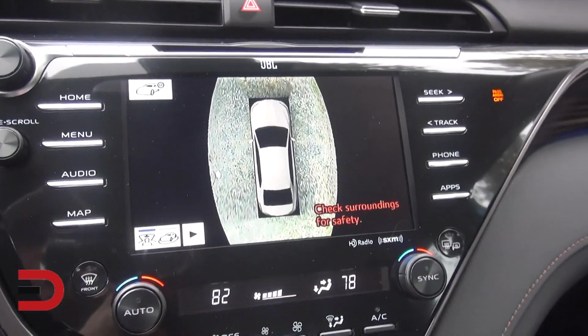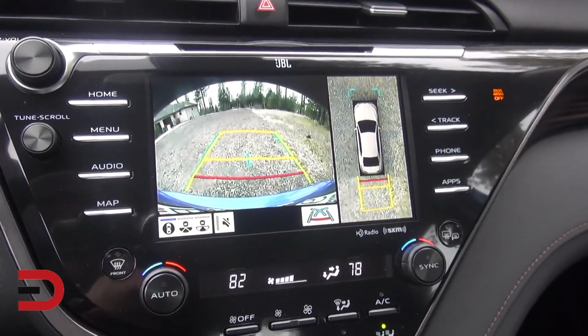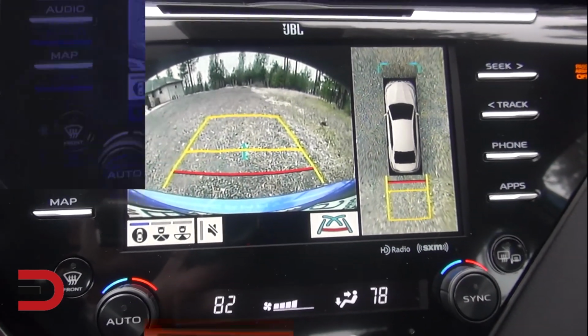Otherwise, I'll put it into reverse, and now we have the backup camera, and the lane lines do move when you move the steering wheel. So really nice safety features there, clear picture with the camera.